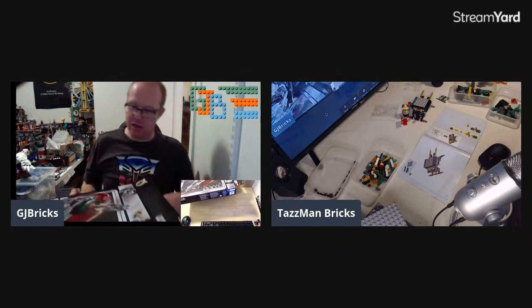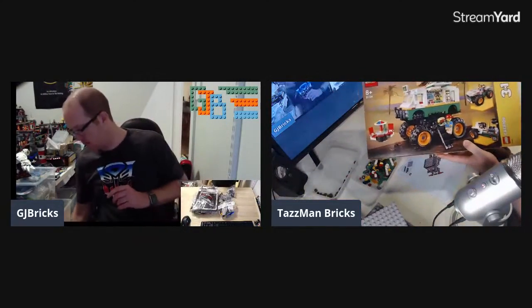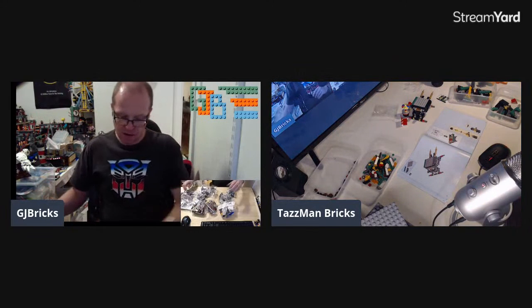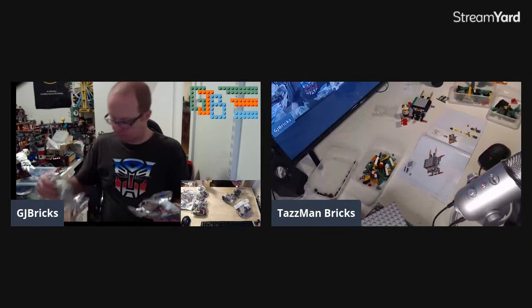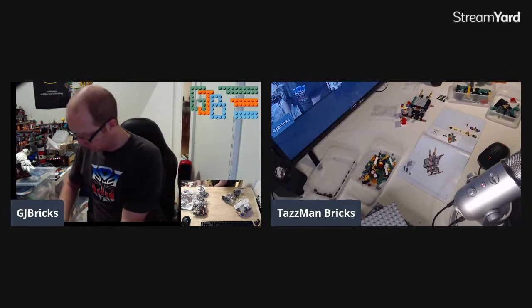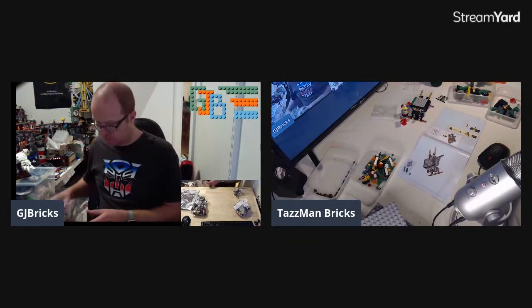What are you building tonight? I am building the Lego Creator 3-in-1, the monster truck. My plan for this one is to build it as it is. It will stay as it is for now, what it looks like out of the box.